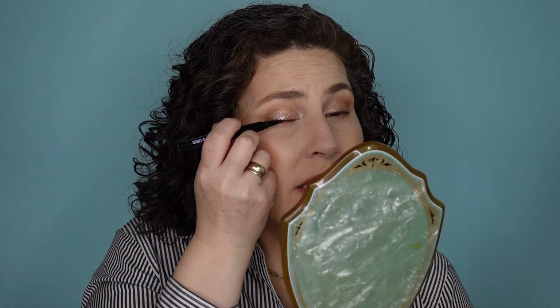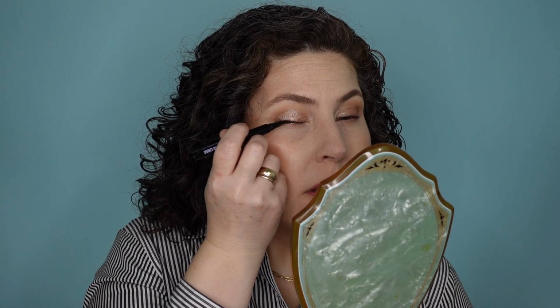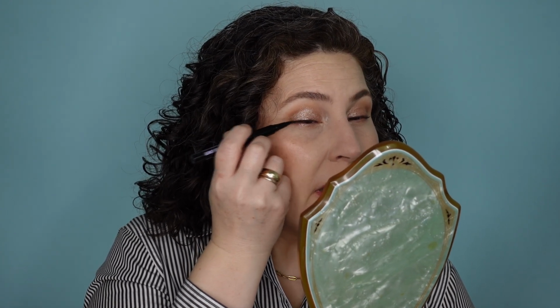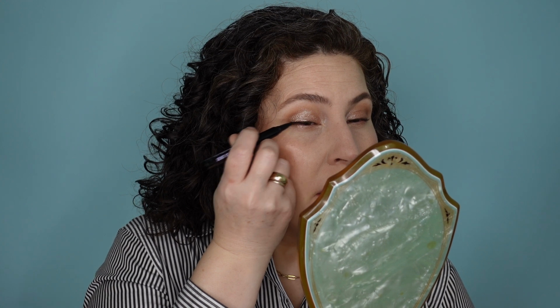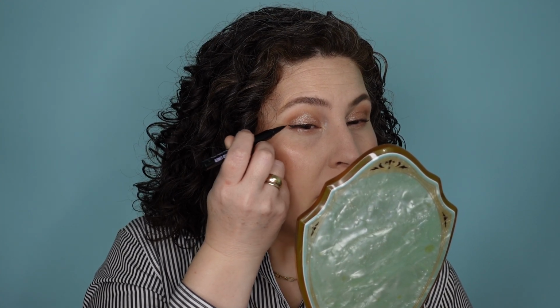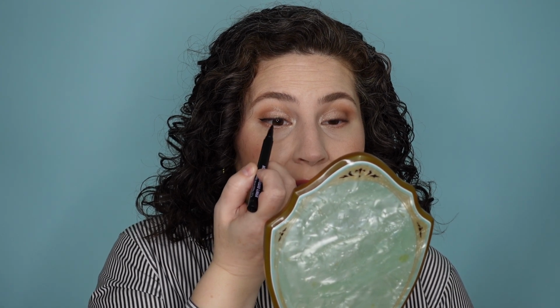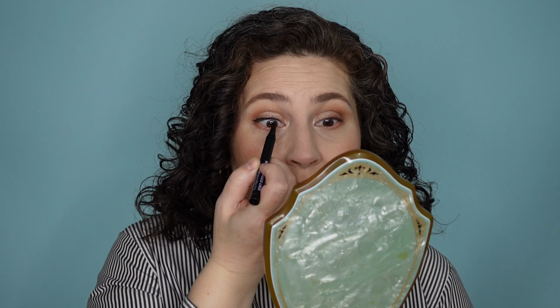I just curled my lashes. Wow. I feel like this is really easy to use. I'm getting a little wing with this. That was easy. I'm gonna try and go in between the lashes here. I always have some of those skin-toned gaps in between my lashes. I'm gonna do the other side. This is my watery left eye. We'll see how waterproof this is.